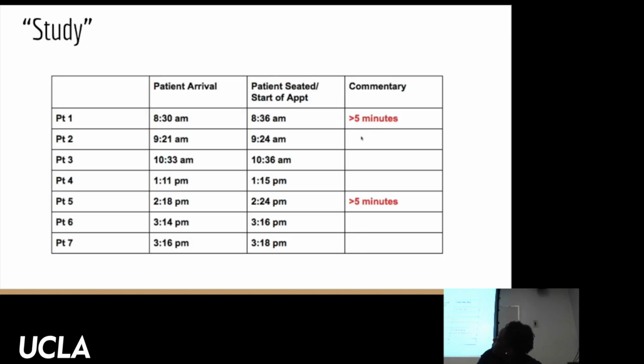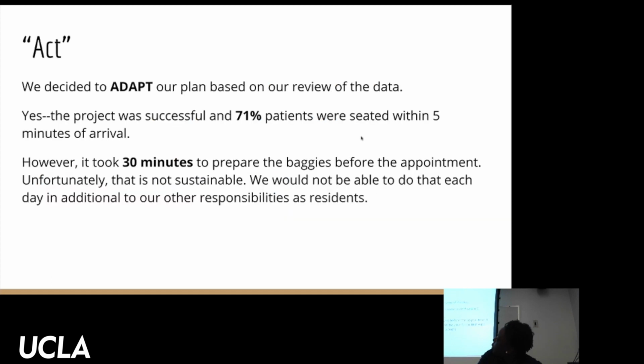Okay, so in terms of our study, we were able to collect items on 7 patients. And within those 7 patients, we were able to see that it was 2 out of the 7 which were more than 5 minutes in terms of getting our patients started on time, or within our projected goal.